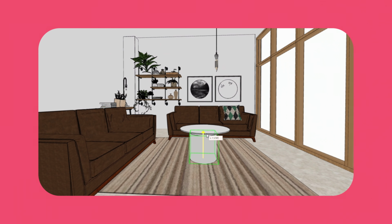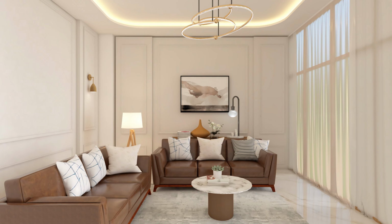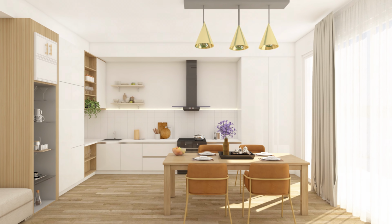The client wanted a custom coffee table that wasn't available anywhere. Foyr created it exactly to my specifications. They also modeled a unique lighting fixture for the dining area. 7 days before Emma's deadline, the 12K renders started coming in. Each render was breathtaking. Perfect lighting, realistic textures, and attention to detail that made the spaces feel alive. The client could truly visualize living in the space.